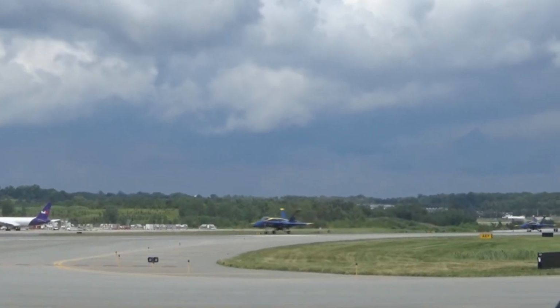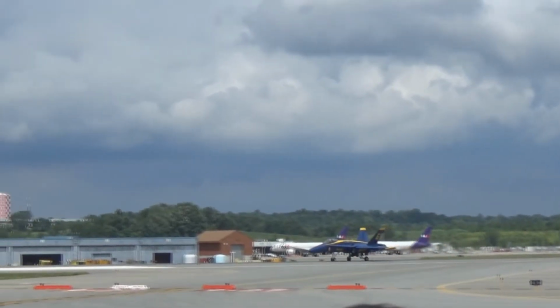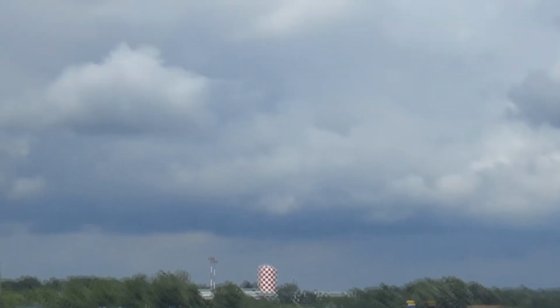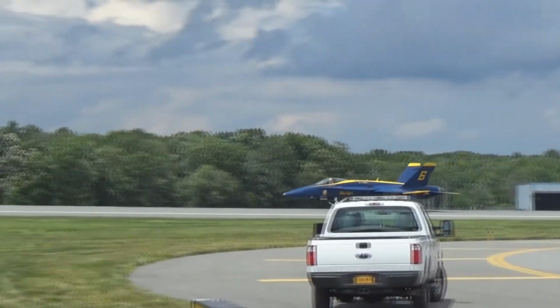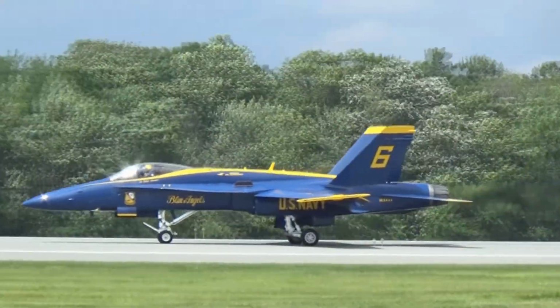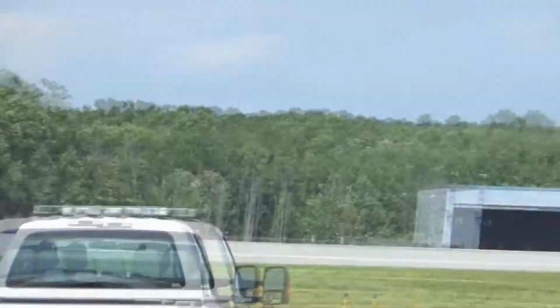In this formation, Blue Angel number 4, the slot pilot, will be positioned outboard of Blue Angel number 2 on the right wing. From there, they'll initiate their takeoff roll, transition to the diamond on liftoff, and perform the diamond burner go low transition on takeoff. As the diamond clears the flight line, the two solo pilots will begin their takeoff maneuvers.